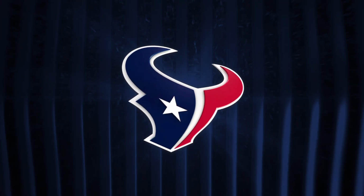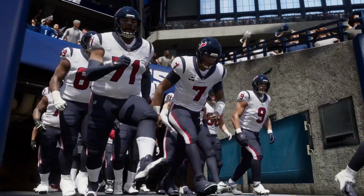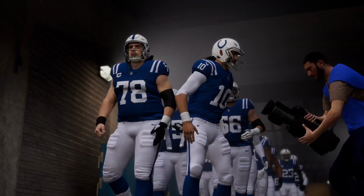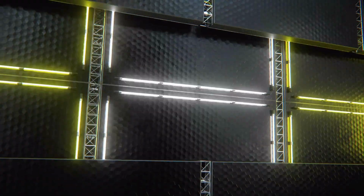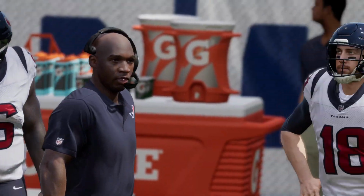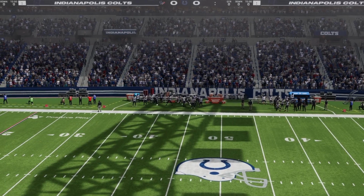We are pleased, as always, to be bringing you coverage of the National Football League on EA Sports. Today, it's an intra-division matchup in the AFC South, as it'll be the Houston Texans taking on the Indianapolis Colts. Alongside my partner, Charles Davis, I'm Brandon Gunn. Happy to be with you.